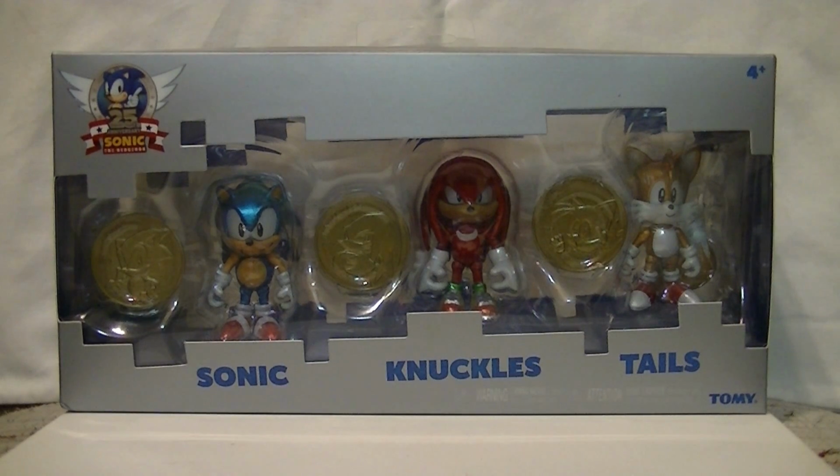I'm very excited to have finally found this at my Toys R Us. I actually had to physically go back and get it from the back of house myself because the overnight crew didn't put them out in time. But it is finally the 25th anniversary classic Sonic 3-pack made by Tomy, including Sonic, Tails, and for the first time ever, classic Knuckles as 2.5-inch action figures.